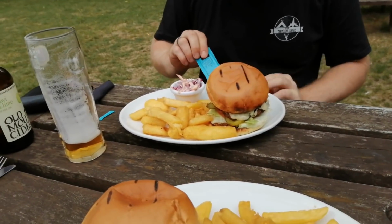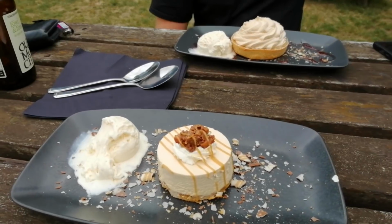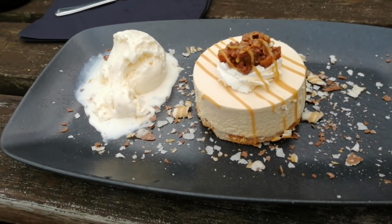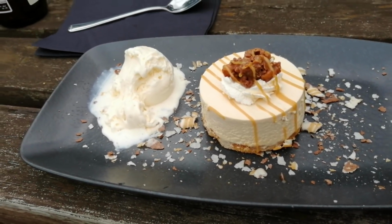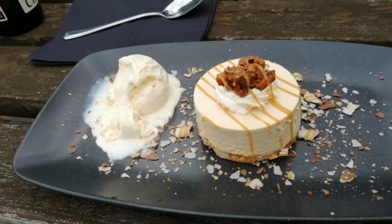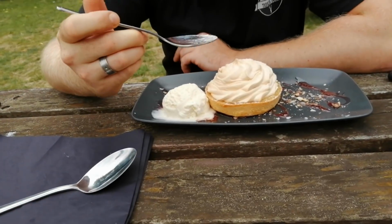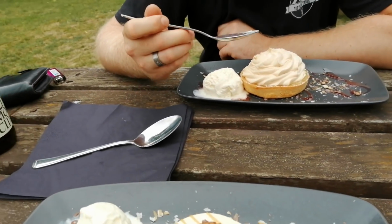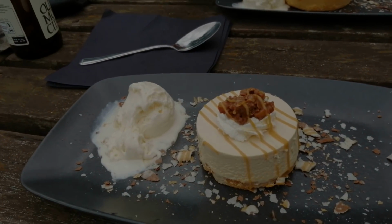Looks amazing. It'd be rude not to have dessert as well, so I've got a toffee and honeycomb cheesecake. I can't even remember what I ordered. And then Luke has got a lemon meringue pie. Delicious. That looks amazing.